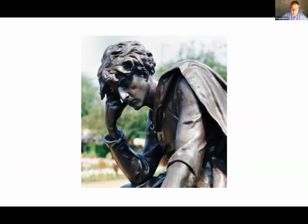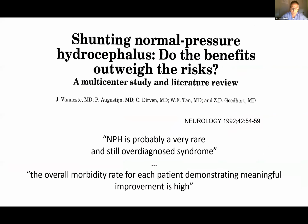So we must conclude that we are in Hamlet's position. We are facing a big dilemma here, and shunt surgery must be very well weighed and discussed. In 1992, Professor Van Neste, unfortunately I don't know him personally, but I like him from what he wrote.